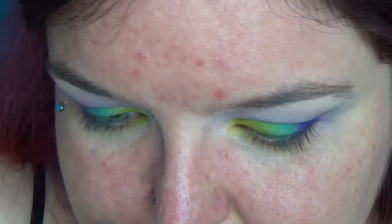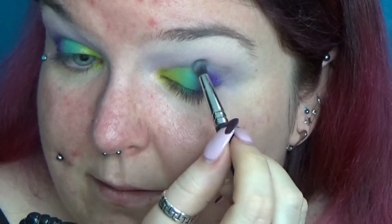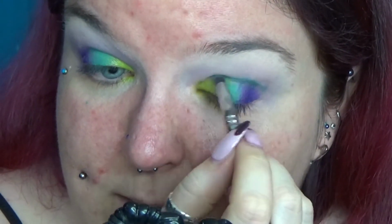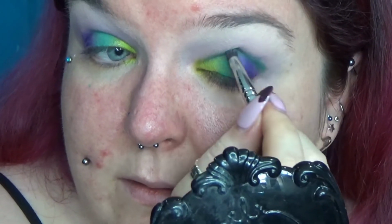Okay, so what brush do I want to do this with now? Eeny, meeny, miny, moe. I'm going to get my Nancy pencil brush and we're going to go right into Meltdown, and I'm going to do a bit of a cut crease. That's how I've decided is the best way to work this in. So I'm just going to do this to get the kind of bottom line, and then I'm going to get a normal crease brush and build out the colour from there.